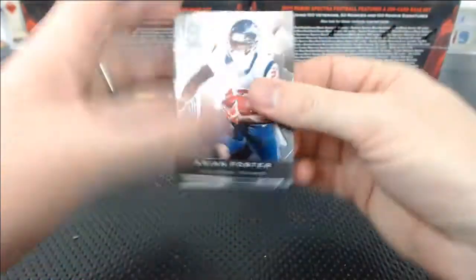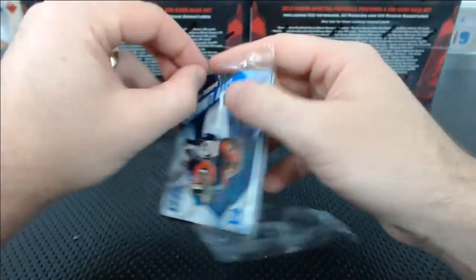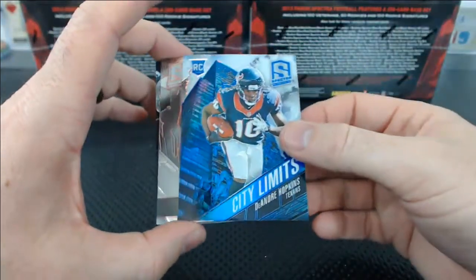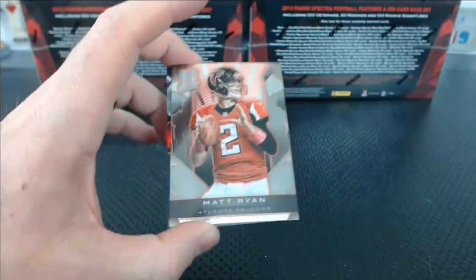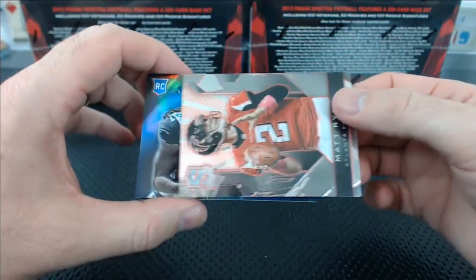I wonder how those will do over time. Like, I wonder how the hobby will view those cards if they keep making Spectra. Because they're really clean, on card and everything. There's a DeAndre Hopkins City Limits, 7 of 49, blue parallel. A Matt Ryan, not numbered, but it's got the embossed pink.